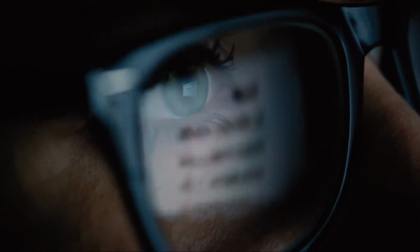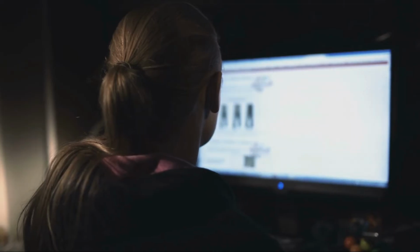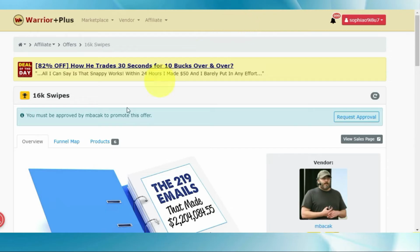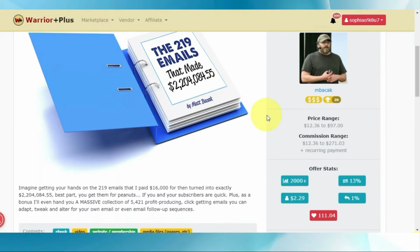So how do you check if there is something that you will be willing to promote? You will click on this option over right here and that's going to take you over to the next page where you can read more about it, and you can see the commission range for this one is this amount just for this project alone.